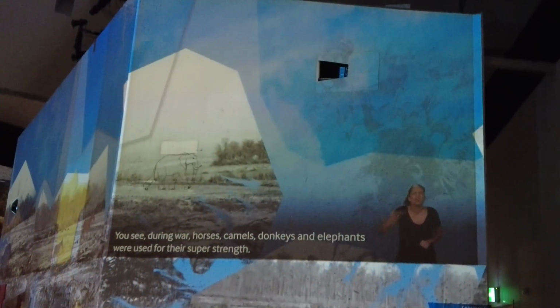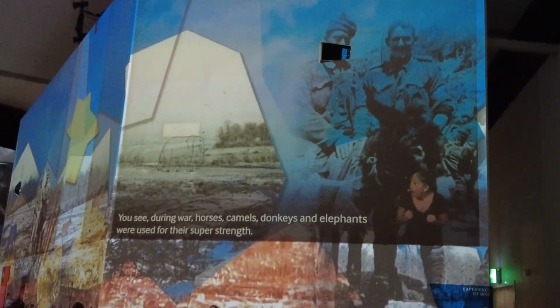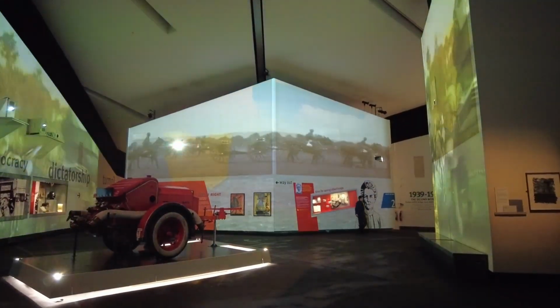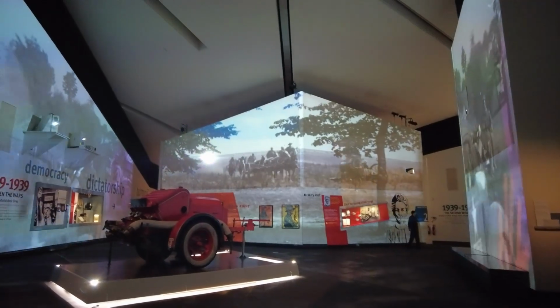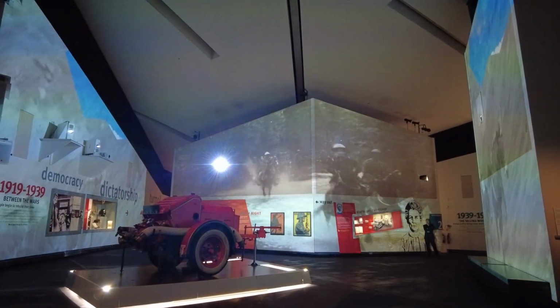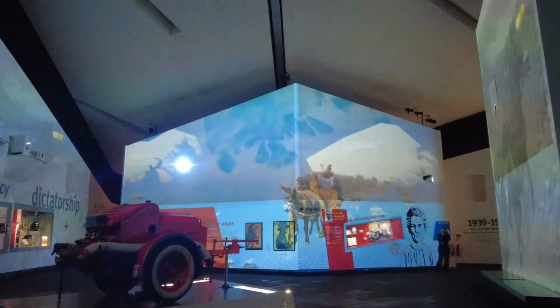This is Duffy, the donkey. You see, during war, horses, camels, donkeys, and elephants were used for their super strength. What kind of things did they do? They carried soldiers, supplies, and weapons. Roads are often damaged during war, and hooves have always been better than wheels to travel over thick mud and sharp stones. So what did Duffy do?